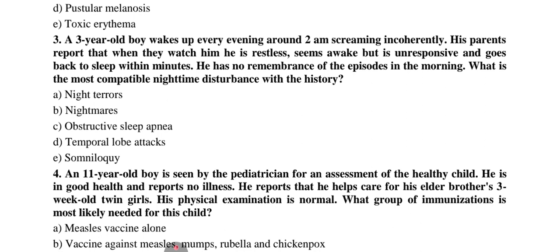Option B talks about nightmares. Nightmares occur in the second half of the night, and the child remembers the dream upon waking. So nightmares cannot be the option here because they said when the child wakes up, he has no remembrance.